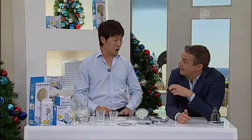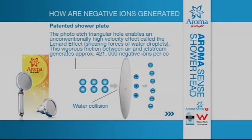It's about 3-digit times more than a waterfall. Really? Just go and Google it now. You'll see there's been studies done and it varies from country to country, but it's about 2-digit to 3-digit more than what you find in a waterfall. Fantastic. And that's why you feel so good. I actually find myself craving a shower because you feel so excellent when you come out.